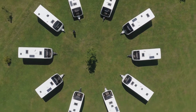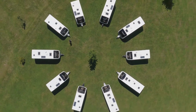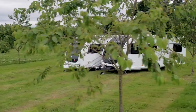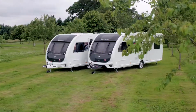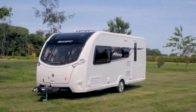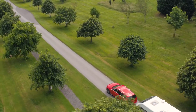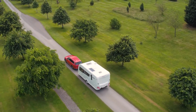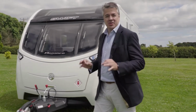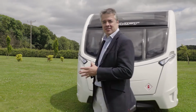For 2018, Swift has brought its entire family of caravans together under one name, a name renowned for innovation, build quality and stylish design. That name is, of course, Swift. There are five ranges of Swift caravans, and for 2018, each one is enhanced with a new dynamic graphic scheme. And at the pinnacle of luxury caravanning is the Swift Elegance.